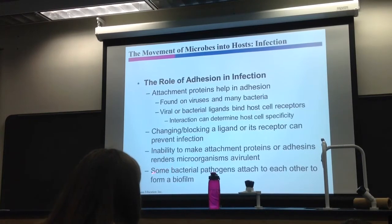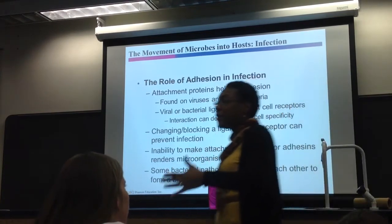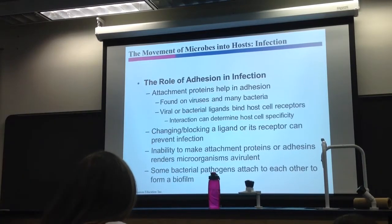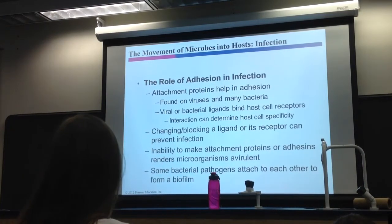Now, some bacterial pathogens bypass those ligands. They bypass the hands. What they do is they form biofilms. Haven't we talked about biofilms before? They use biofilms to stick to each other and to stick to you, makes sense? So they bypass hands altogether. They just use a biofilm to make you sick.